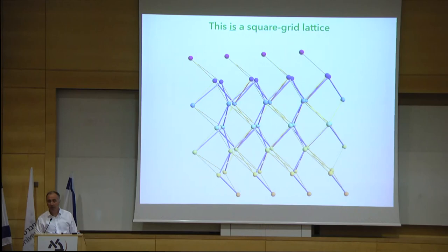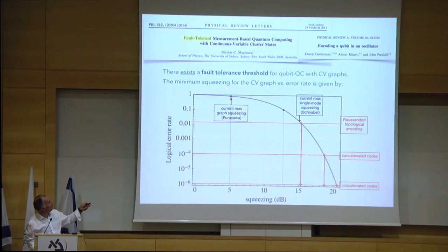This is the fault tolerance threshold result by Nick Menicucci, where the different error thresholds are there and the squeezing required is there. And you see that 10 to the minus 6 corresponds to 20, but you know, if you have a better way of doing quantum error correction, such as a topological encoding, then you get much less squeezing required, and that's not even optimized. That's just an existence proof of the fault tolerance threshold. We're working on getting a lot of squeezing, a lot more than we've ever got in my lab.